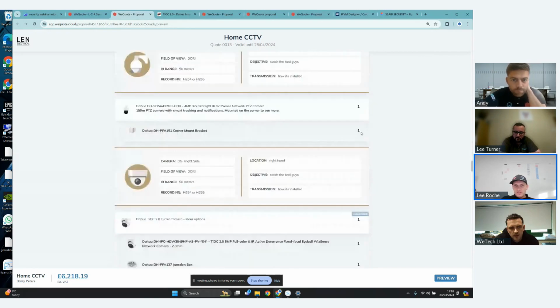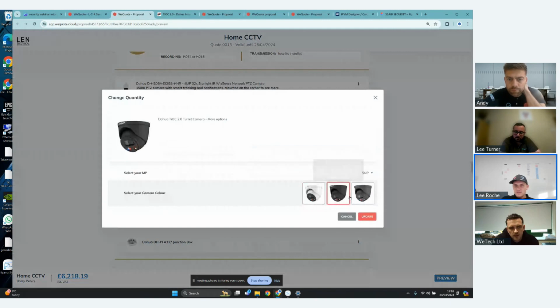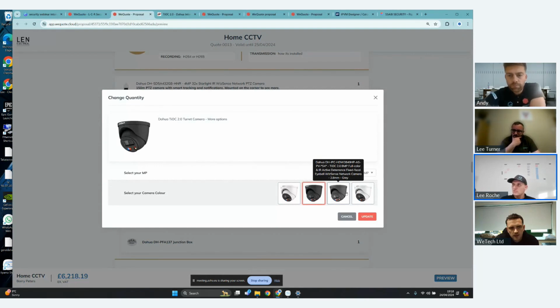And then this is what we did before. So before we had here, we can make this adjustable. So the client can then upgrade the camera himself here, and they can choose their finish. You think how much of a pain in the backside that is when the customer says, oh, I want them all in black, I want them all in grey. Now, if you want to, you can just tick a button and let them choose themselves.